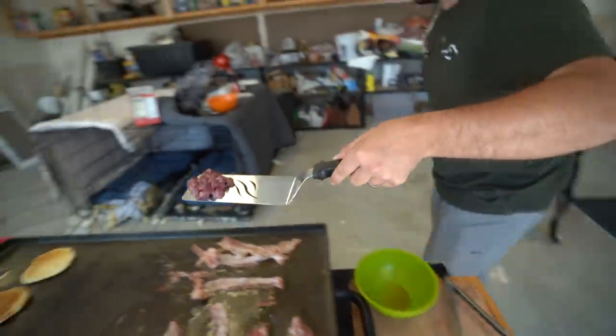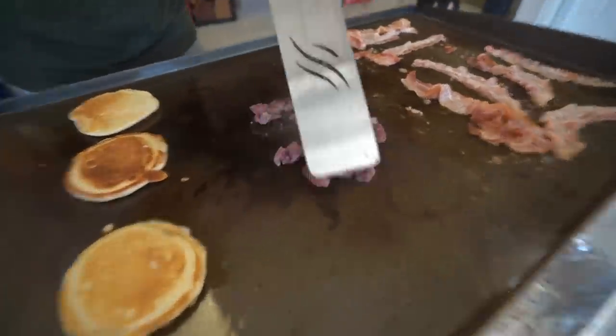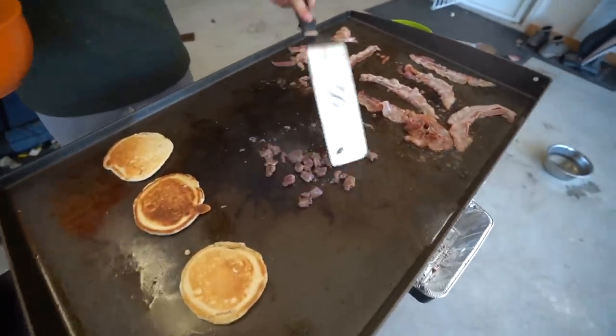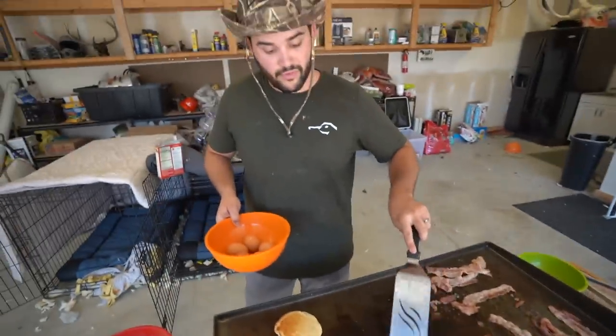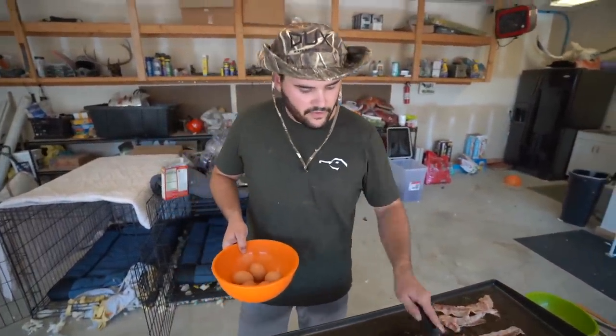Slap it on that grill. It's gonna cook really fast. All right. Oh, dude, that looks pretty good, honestly. It looks like a little steak bite. So cook the meat first. That way you know your meat is cooked before you add the eggs. So we'll let that give it heck real quick.